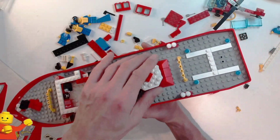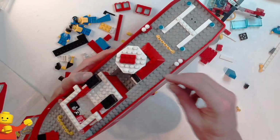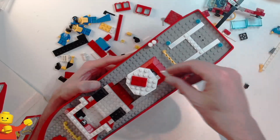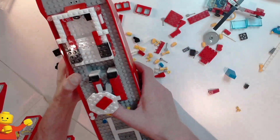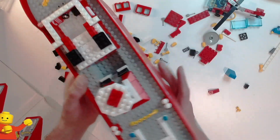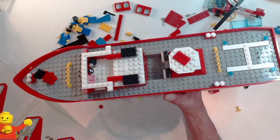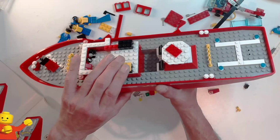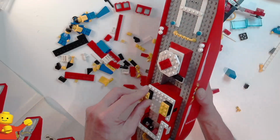We're going to be tiling off, so I'll go lift this up. We're going to be tiling off these pieces here. So we've got 1x4 tiles going all the way around, just to finish that off, which is nice. And then just drop that down, smooth. 2x3 yellow plates going on top of the 2x3 black bricks.